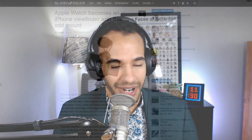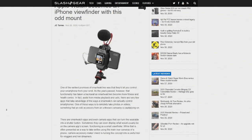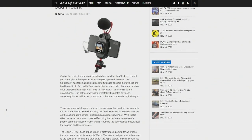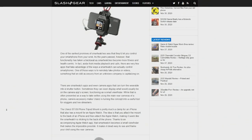And then a very interesting mount for your Apple Watch and iPhone, so that you can use your Apple Watch as a viewfinder for your iPhone. You know, this is interesting. That it's a nice word. Say anything you want, but this is an interesting thing for sure.